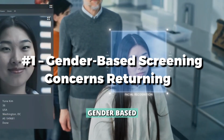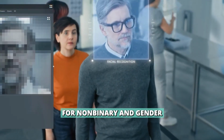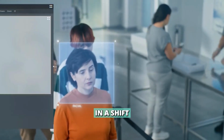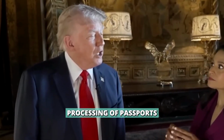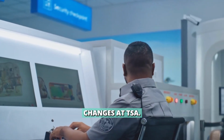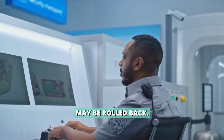Number 1. Gender-based screening concerns returning. For non-binary and gender non-conforming travelers, the skies may be getting less friendly. In a shift that's already drawing backlash, the Trump administration has paused processing of passports with the X gender marker. Combined with leadership changes at TSA, there's growing concern that recent progress toward inclusive screening may be rolled back.